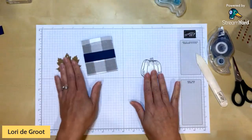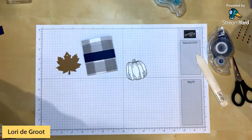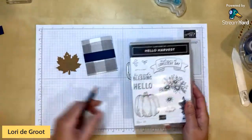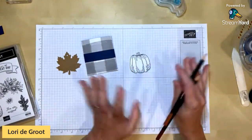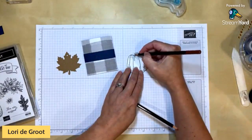And so I'm going to use the leaf again. And this time I'm going to show you a different pumpkin. So if you didn't have paper that you wanted to cut out, then you could obviously stamp. And so this is the Hello Harvest stamp set. You could just stamp it on orange cardstock and be done. And then you don't have to worry about coloring or anything like that if you don't want to fuss with coloring.